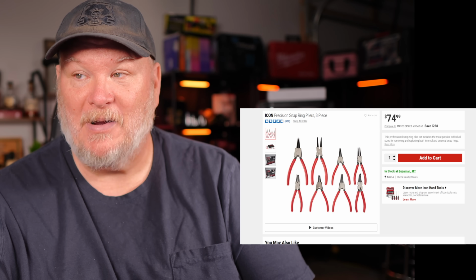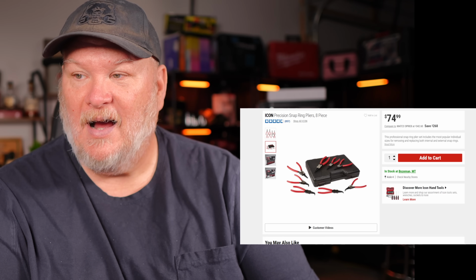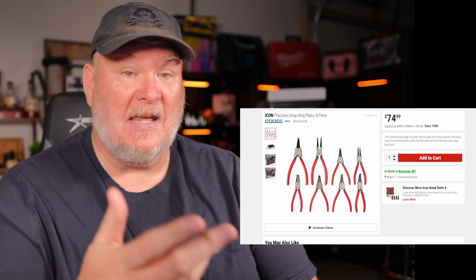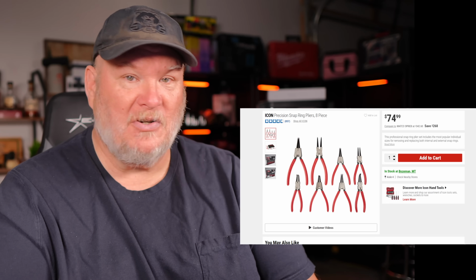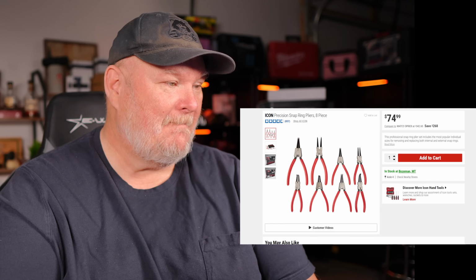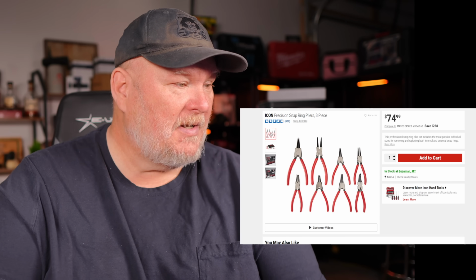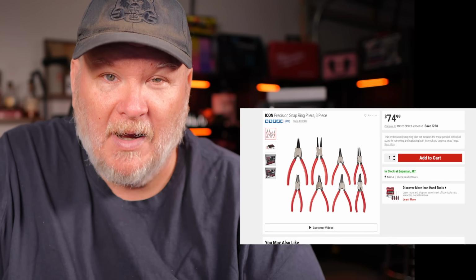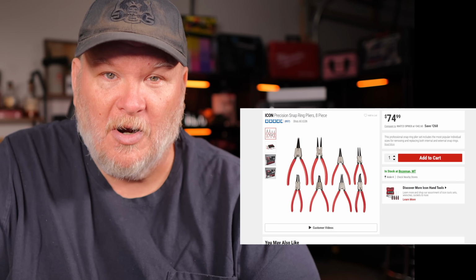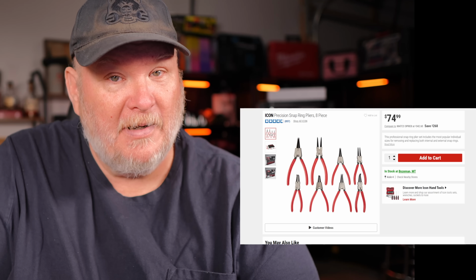The Icon Precision Snap Ring 8-piece plier set comes with the plastic case. Just a solid all-around set at $75. It's a good set at $75, and a better set when it goes on sale. It's going on sale for $30. You're going to want to haunt Harbor Freight that day. You're going to want to get there when they open. Remember, no camping out in the parking lot.